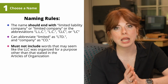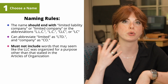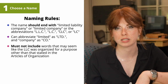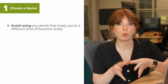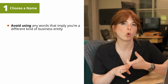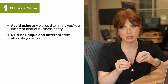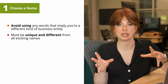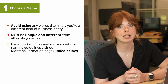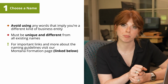The name must not include any words that may cause the public to believe the LLC is organized for a purpose other than what's stated in the articles of organization. You also have to avoid any words that imply you're a different kind of business entity, such as a corporation or a nonprofit. Your chosen name must be unique and different from all existing names. To find important links and learn more about the naming guidelines set by the Montana Secretary of State, you can visit our Montana Formation page.